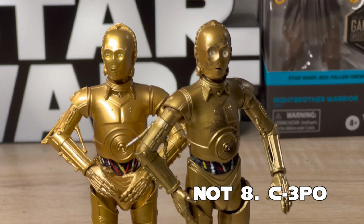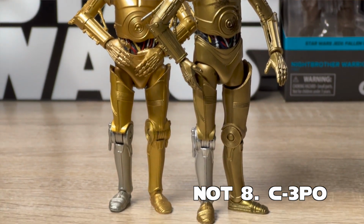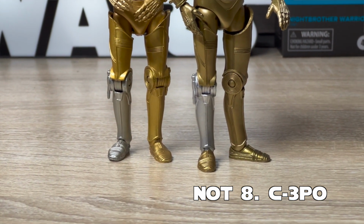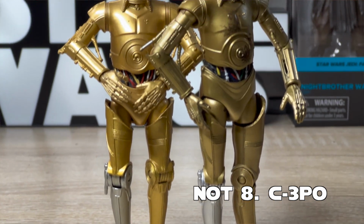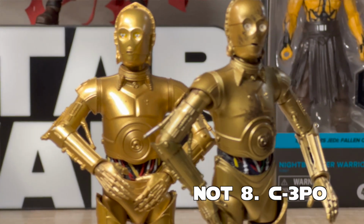The reason for that mostly comes down to deco and articulation. This 3PO has the forearm body, so he has the elbow articulation, which for me is a big deal. He also comes apart, which is just something C-3PO should do.